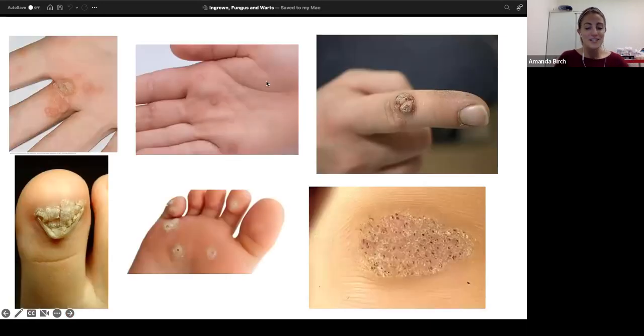So these are just, worst case scenario warts. You can get little individual warts that look just like a corn, or you can get a bunch of warts that have kind of bunched together. Essentially, those are just different kinds of warts. Warts are the HPV virus, not the same as the cervical cancer. So that has nothing to do with it, but it is a virus. And as we've kind of seen with COVID, viruses are smart. They evolve. So they are very difficult to get rid of.